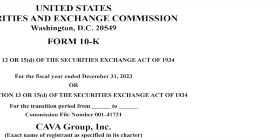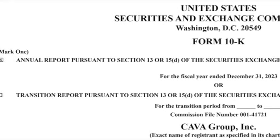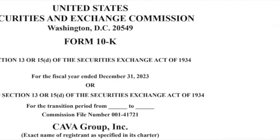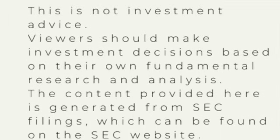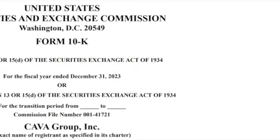Totally. But let's not forget about the reason why customers keep coming back. Exactly. It's the CAVA experience itself. The experience. So what is it about their brand that makes them stand out? Well, looking at their financial filings, they emphasize a few key things. One is their customizable menu, which appeals to a lot of different dietary preferences.